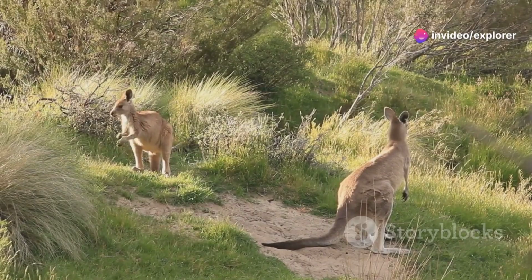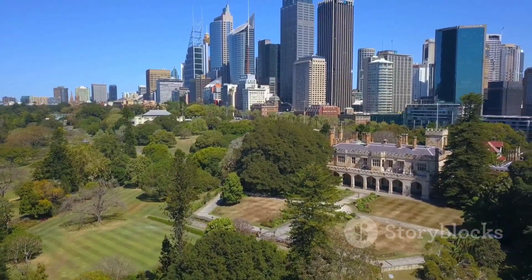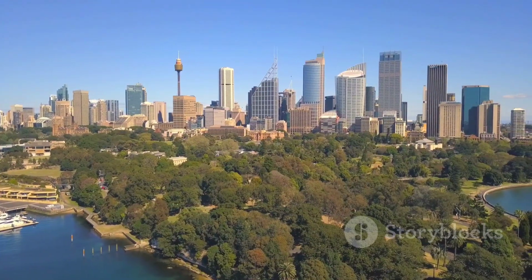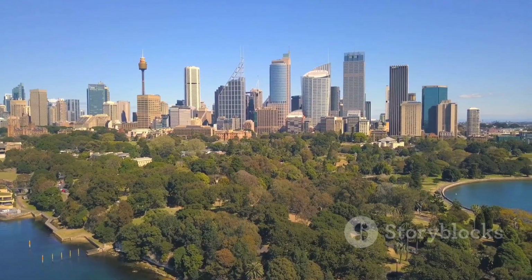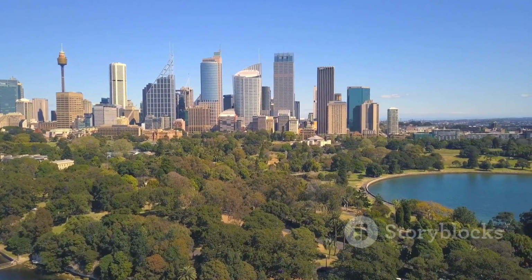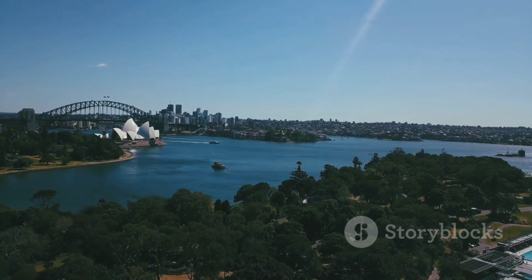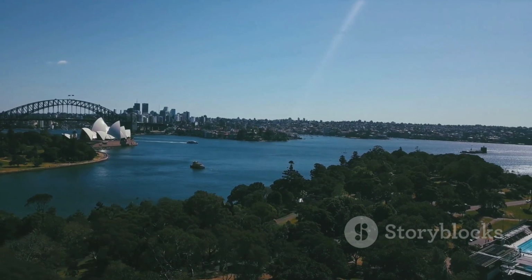rich biodiversity. Sydney, a city where urban charm meets natural beauty, never fails to captivate. Here, skyscrapers stand tall against the backdrop of the azure ocean and lush greenery, creating a picturesque scene that's hard to forget. Sydney, with its iconic landmarks, stunning beaches, and friendly locals, truly leaves a lasting impression.